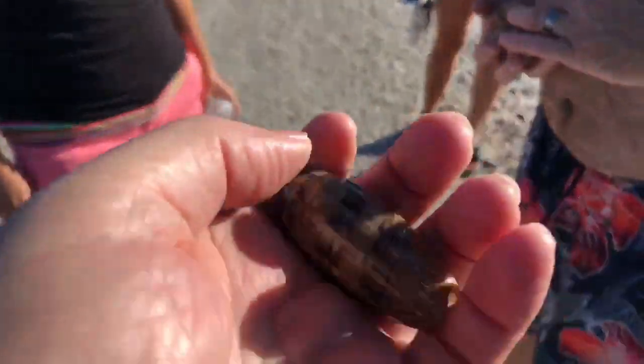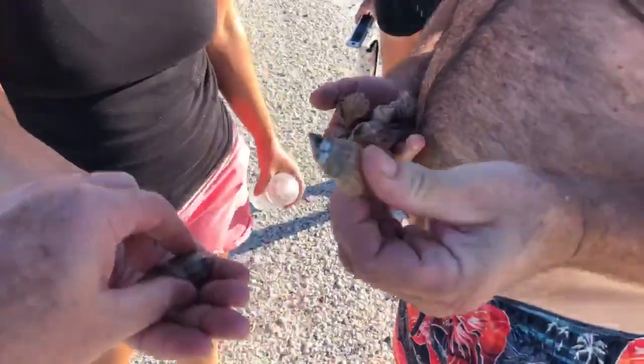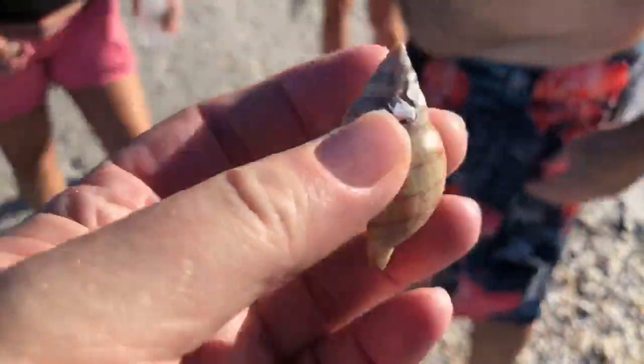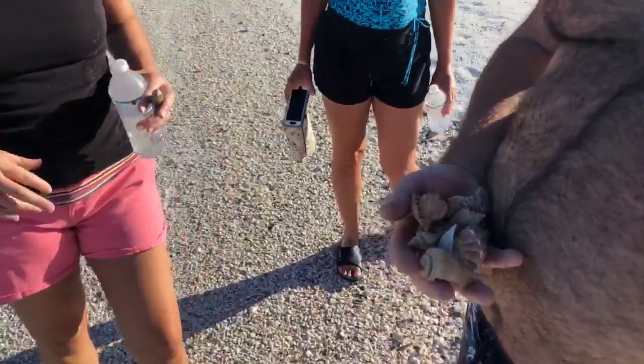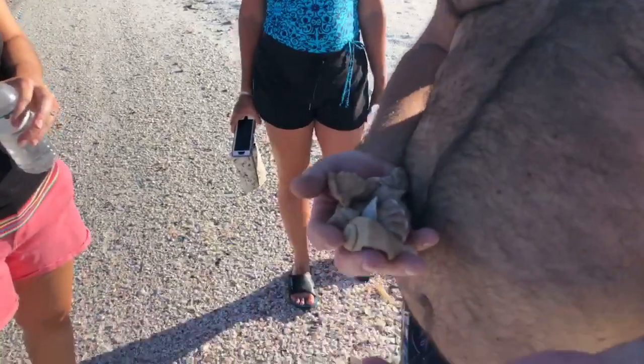Found a couple little baby ones. It's almost like you put something on it to make it shiny. Right. That is gorgeous. What else did you get? That is a good one. Oh, nice. Nice little tulip. Nice little banded tulip shell. I found a double. Nice whelk. A turkey wing? A turkey wing. Both sides. It came apart after we picked it up.